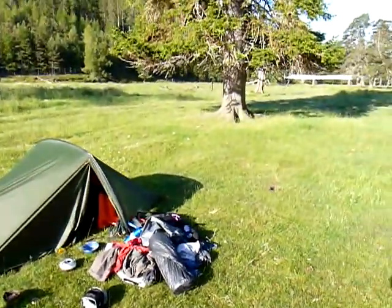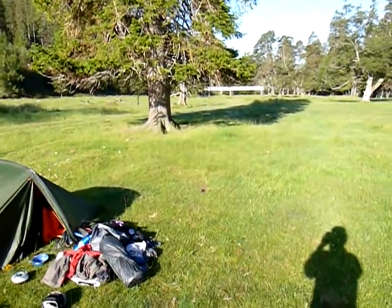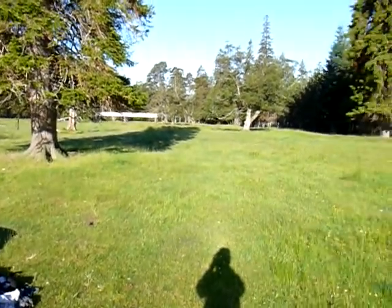Morning campers, here's my location. I'm just next to the River Dee, and Mar Lodge is just behind the trees there.